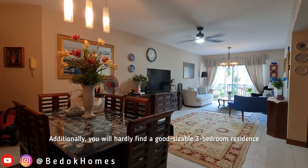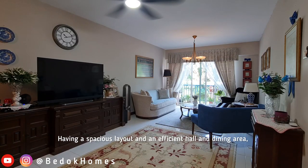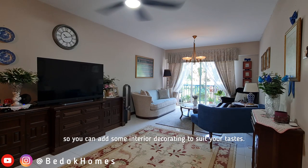Additionally, you will hardly find a good sizable 3-bedroom residence with such a large living space in today's housing market. Having a spacious layout and an efficient hall and dining area, you can add some interior decorating to suit your taste.